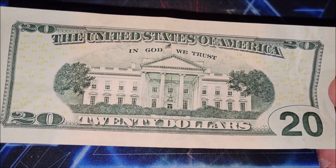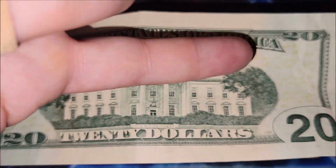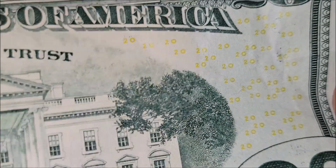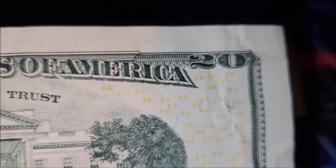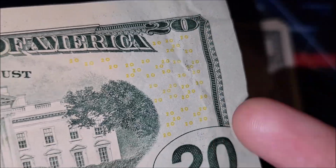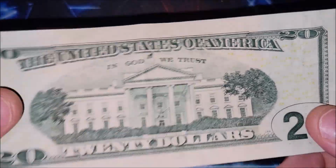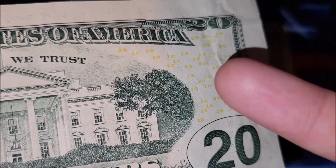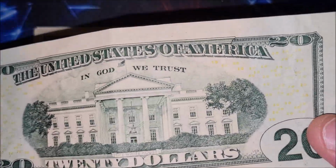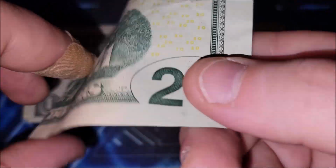Back of the note, I like to keep an eye out on 20s for where they do the repetitious 20s, the little yellow ones. They're an anti-counterfeiting measure known as Orion. It's like a little constellation thing they print. But sometimes, since they pump the notes out in huge sheets, there's some drag to that ink right there, and you'll get little blurbs. They're rare, but they can be worth a few bucks.